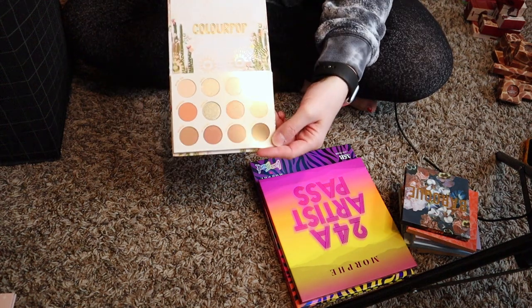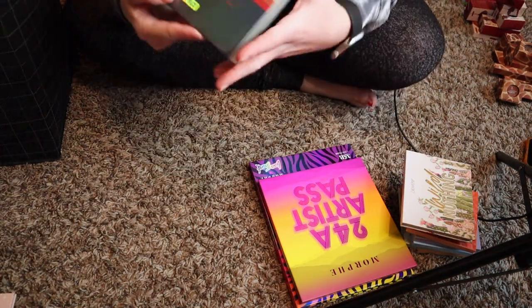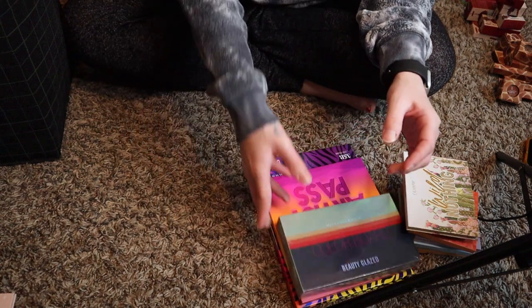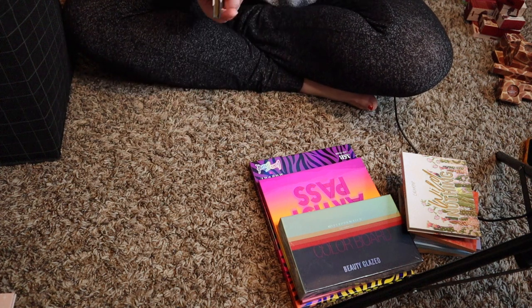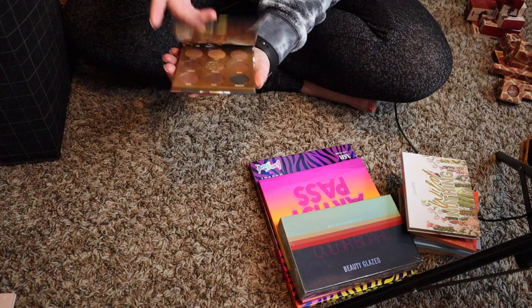Oh, yeah, that's not going anywhere. Oh, that's so pretty. This was that TikTok palette that was everywhere. I'm still kind of curious, want to try it, so I'll keep it. Not going to open it right now, though. So this is another ColourPop palette. There was three in this set, I think. Ooh, yes.